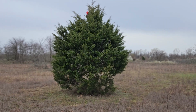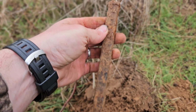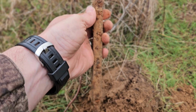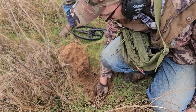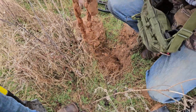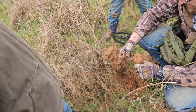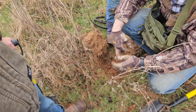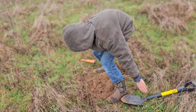I see you. Y'all, so we just dug this spike out. Not really sure what that would be. Not super big, but still pretty cool find. How big? Feels pretty big. Does it have a lock on it still? Yeah, it's just got a knot in it. Oh. Yeah, every time I find a piece of chain, it has a knot.